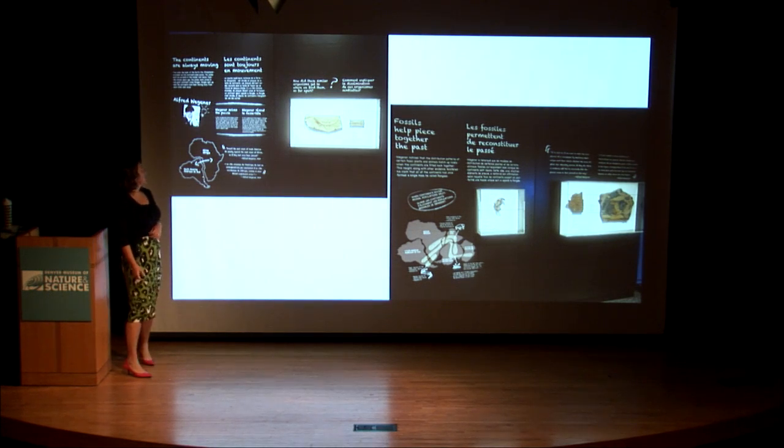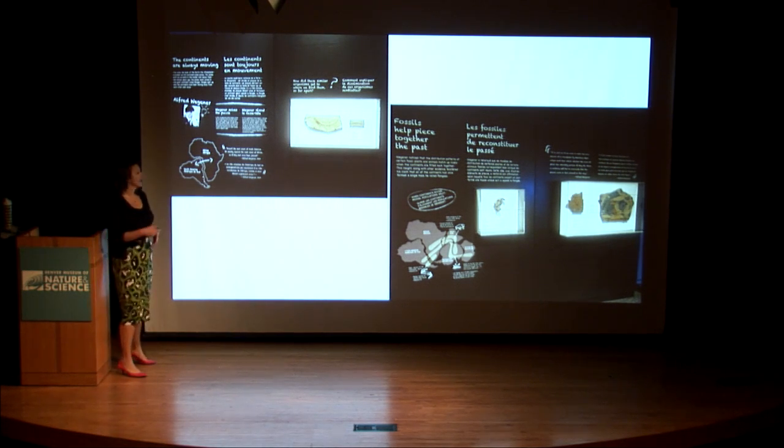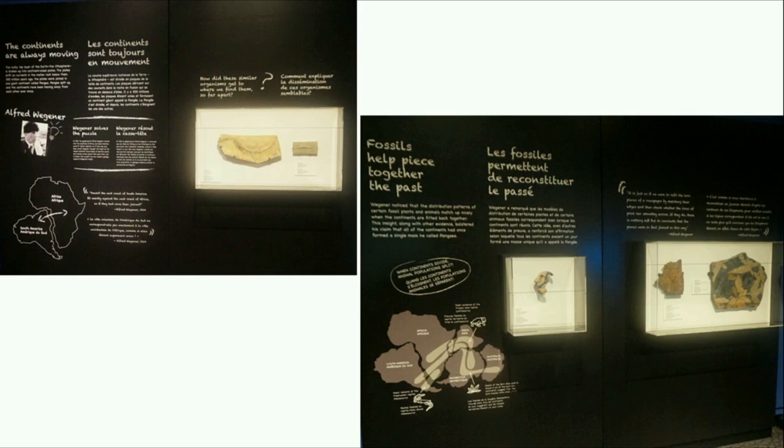We then move on to Alfred Wegener, who is a physicist, and in 1910, he realizes that the continents look like puzzle pieces, and specifically that South America and Africa fit together really well. And then when he starts to look at the animals, the fossils we find on the coast of those continents, he realizes that those fit together too. And so at one point, those continents might have been together.